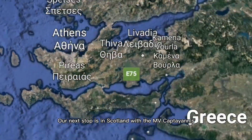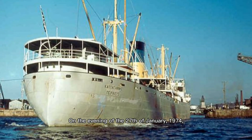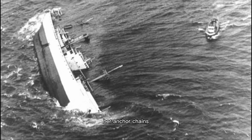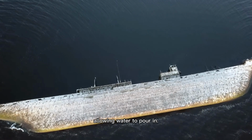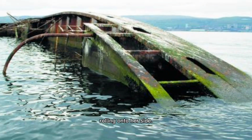Our next stop is in Scotland with the MV Captayannis. On the evening of the 27th of January 1974, a severe storm caused Captayannis to drag her anchor while she was waiting to deliver sugar in Greenock, Scotland. During the storm, her anchor chains holed the sugar boat below the waterline, allowing water to pour in. Her captain decided to beach her to avoid sinking. The ship finally succumbed the next morning, rolling onto her side.